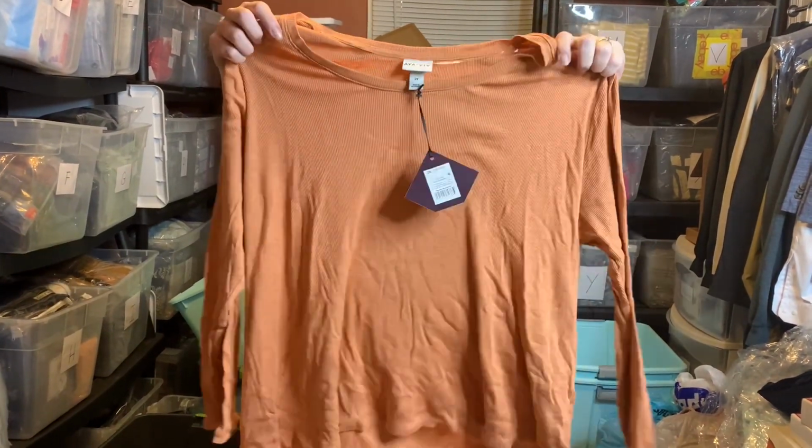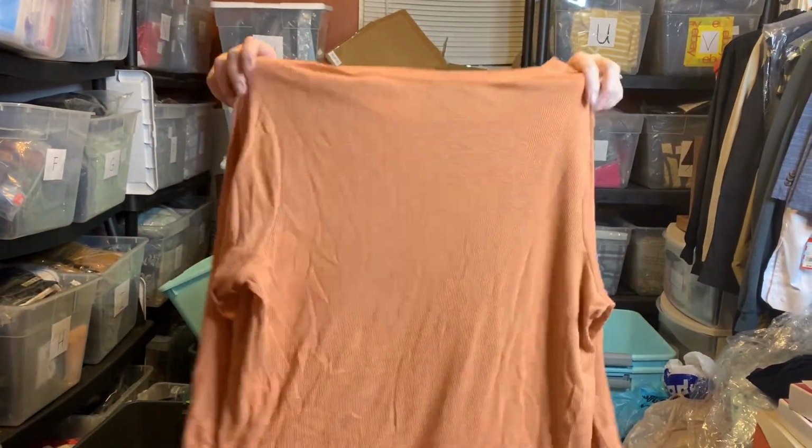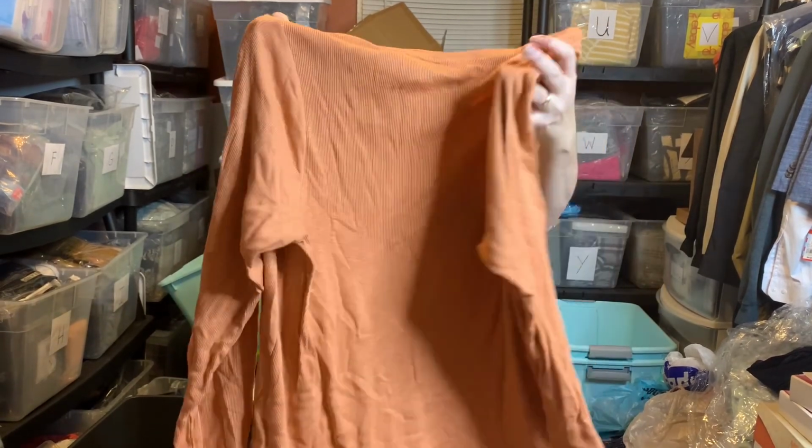And then here, this is Ava and Viv, size 2X. And it's just a long sleeve ribbed t-shirt. But it's nice and thin too, so you can layer it over top of a tank top or something if you wanted to, and it's got a high-low hem. For me, I stay hot most of the time and don't want to have long sleeves on, but when I do put on long sleeves, I just want something thin like that, just enough to take the chill off.